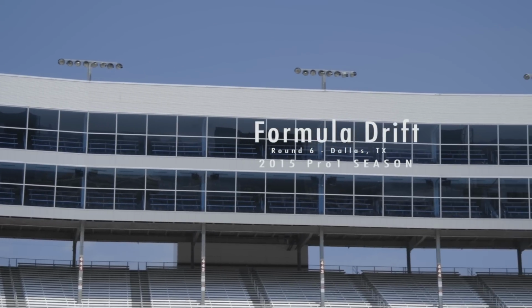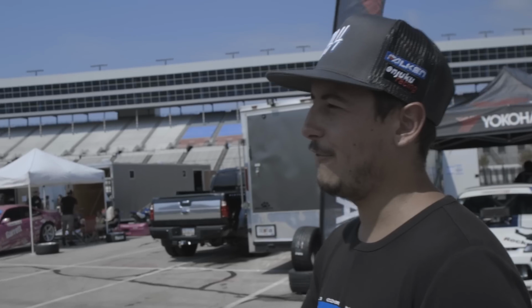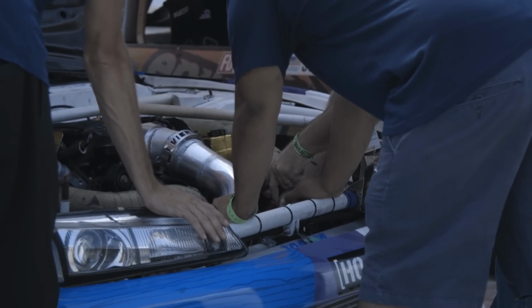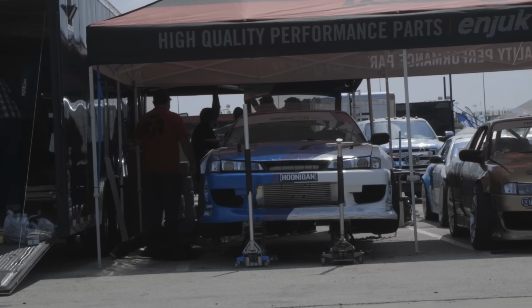We're at Formula Drift, Texas, round 6. I qualified 20th. So today I battle Ryan Turk in the top 32. There's some inconsistency in our cooling, so we decided to pull the heads off and double check that the head gaskets were cool or the heads were fine.